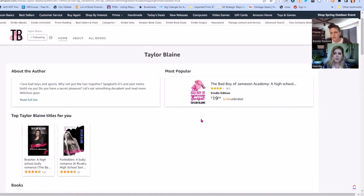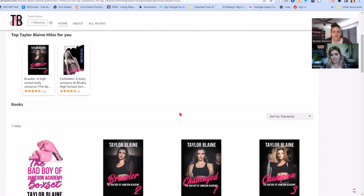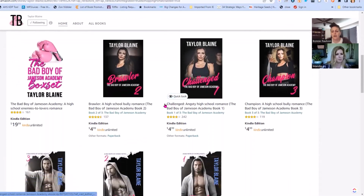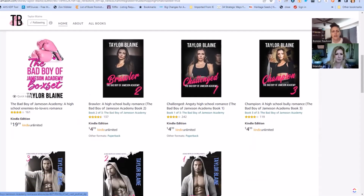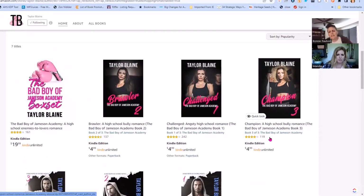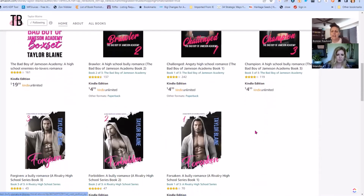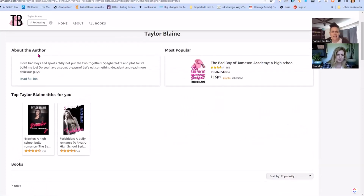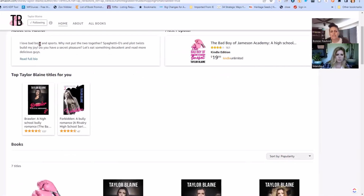All right. The covers are really clean. I like that. They're easy to read. They're easy to read in a thumbnail, except for maybe the box set. Other than the box set, agreed. Yeah, those are nice. It's hard to tell the guy on the cover. It's hard for me to see what the brand is just by looking at the cover, I mean, what the genre is. I can see it says, "I love bad boys in sports. Why not put the two together?" I get it, but it doesn't really tell me what they're writing about.